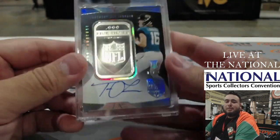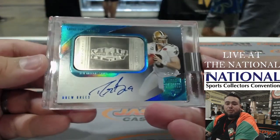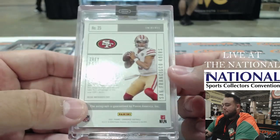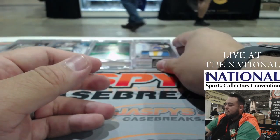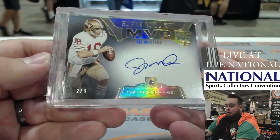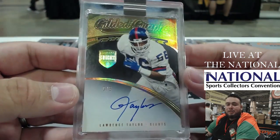And I'll do a quick little recap, guys. So we go Trevor Lawrence to 10, 6/10. That was the last card. Drew Brees, 1/1. Trey Lance, 2/3. We have a Justin Herbert patch autograph to 10. Joe Montana, 2/3, diamond autograph. And then this was a Lawrence Taylor 5/5.